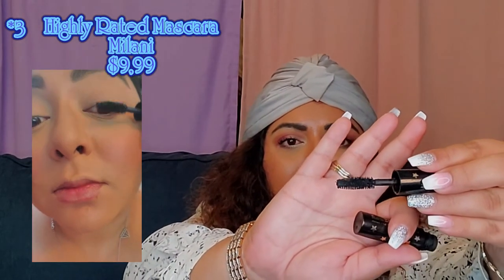Next in line, here we go. This is Milani highly rated mascara. This one actually, it's a nice mascara. I like it. It's voluminizing, it's also lengthening, it separates my lashes, and it doesn't clump my lashes. They look really nice when I apply this, and I really recommend this mascara. It's affordable, it's nice, you find it at the drugstore. Really good mascara.